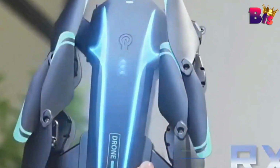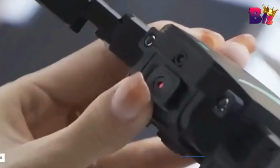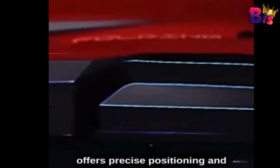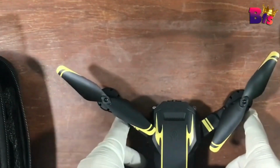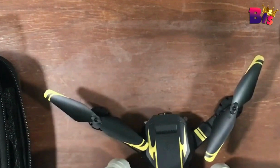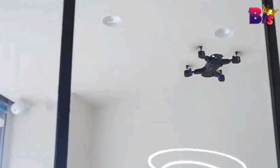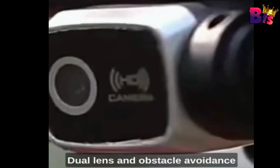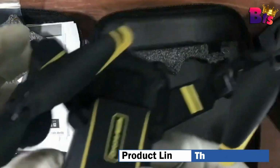One key return, headless mode, up and down, forward and backward, left and right side flight. The altitude fixing function has the altitude fixing mode function, and the optical flow positioning and fixed point function give stable flight. Brushless motor provides stronger power and longer service life. 5G anti-interference technology, 6-axis gyroscope, more stable flight, and more convenient control. Ultra-long battery life, 3.7-volt 2000 mAh lithium-ion battery. Battery life is about 35 minutes.